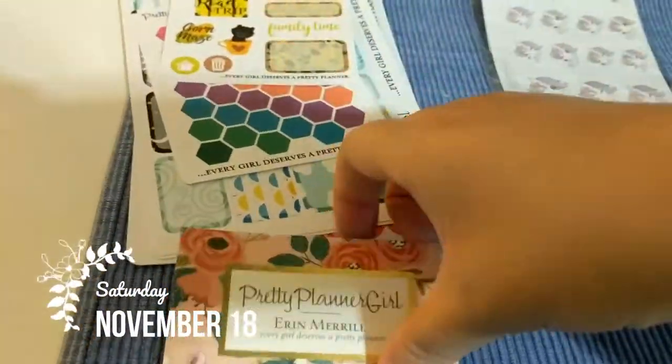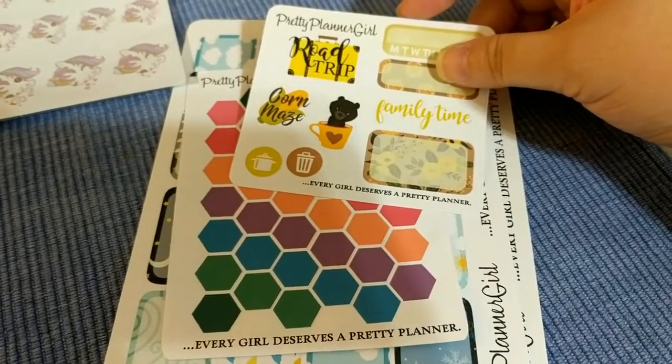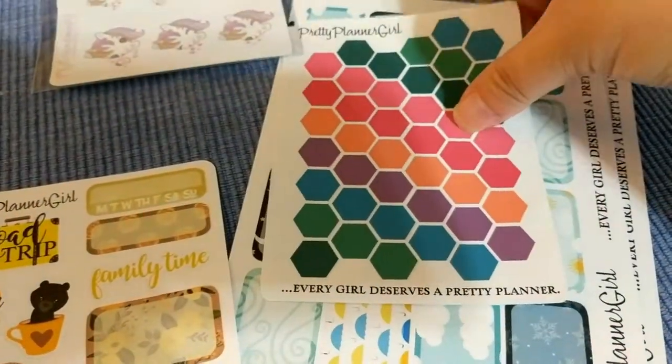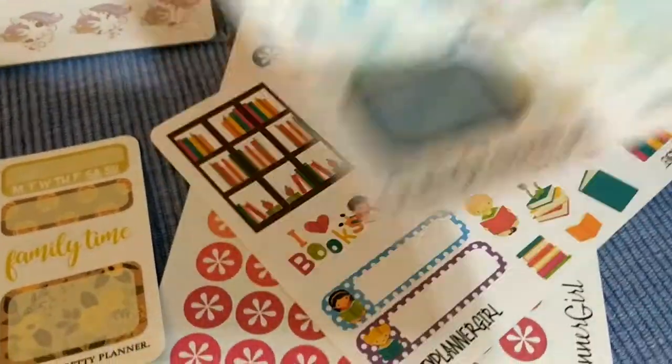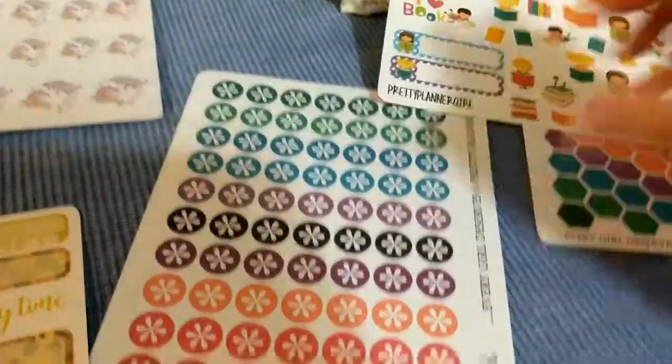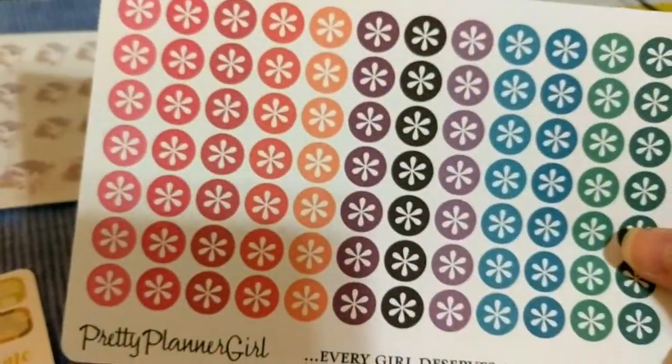So, another 2 packets of stickers arrived today, or actually yesterday. It's by Pretty Planner Girl. This is a sample sticker. And then this is what I ordered, along with half boxes, and some reading book stickers, and some flower or bullet stickers. This will come in handy.